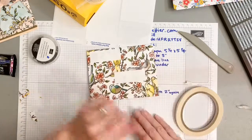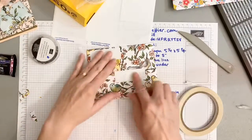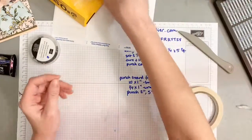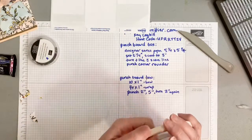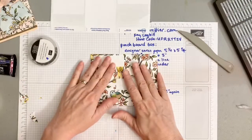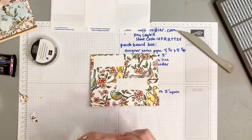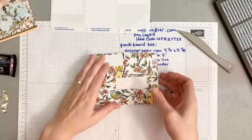Alright, since you're using 8x8 paper, you will rip through so much paper when you make envelopes for your cards, and then you won't have sad paper issues with not having used all your paper. So that's just your basic envelope punch board envelope, and you can go through your cards that you made over the course of the Occasions catalog and make matching envelopes for all of your cards to wow your friends with when you send them those cards.